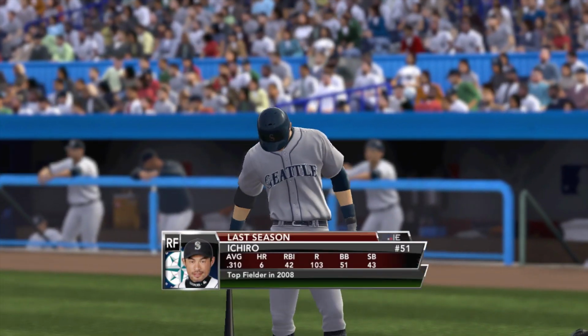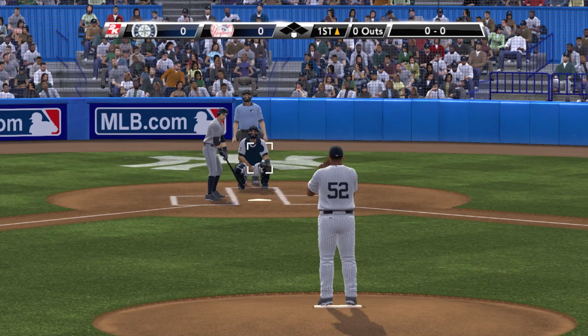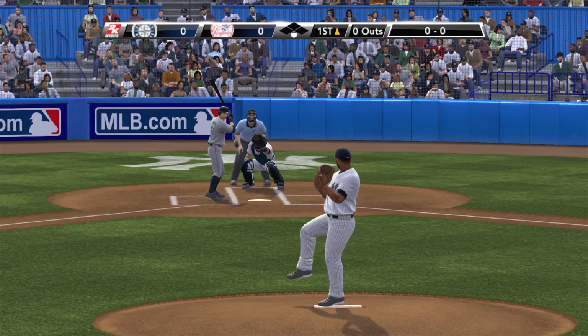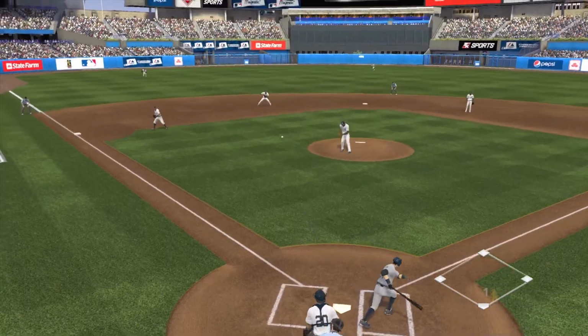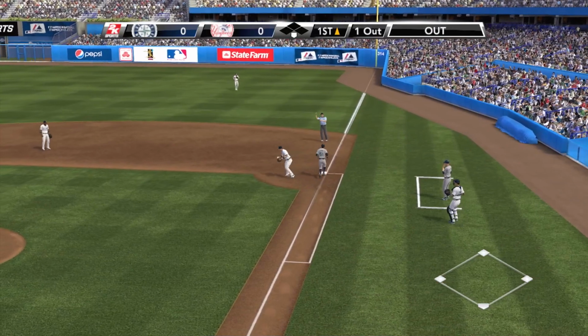And it's Ichiro in the box now. Just about set to go now. We await the first pitch. On the ground to short. Jeter. And that'll sit down Ichiro.